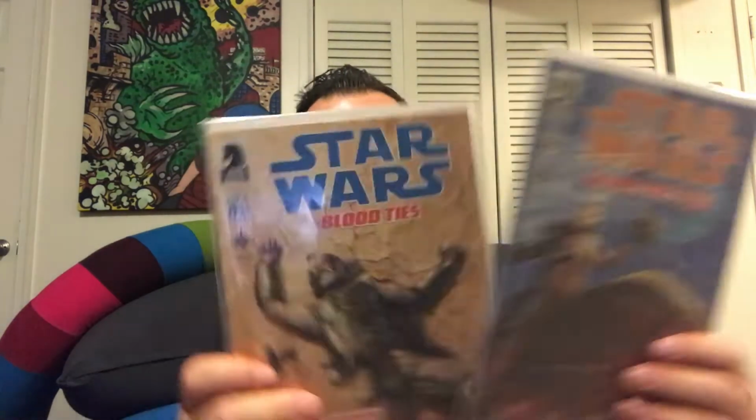I had picked up a #1 of this a few weeks back, but Star Wars Blood Ties, Boba Fett is Dead. It's #2 and 3. Great books. They're about $10 books. So I got those all from the antique store that dabbles in comics. From another local comic shop, I picked these up.